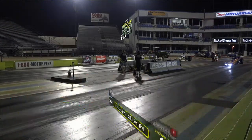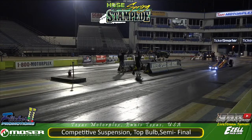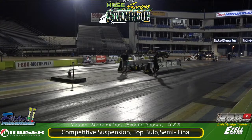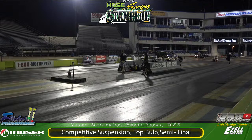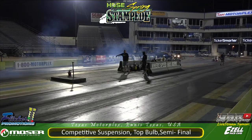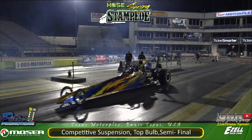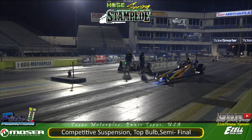Your Mosier Engineering Saturday $20,000 semifinal rolling into the water box. Left-hand side, Chance Terma, dialed 494. Taking on C.G., Corey Galletti, right side, dialed 445.